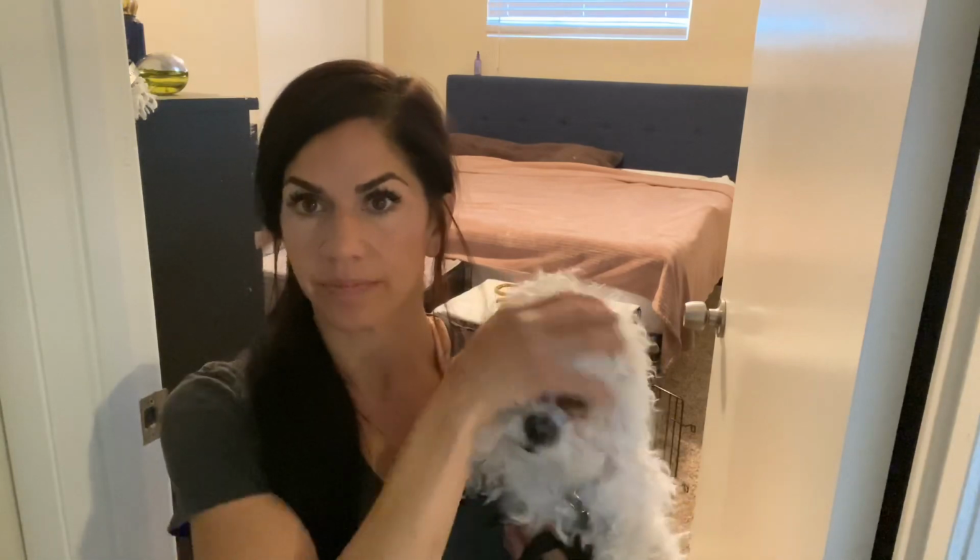The part everybody's struggling with is what happens when I bring them out here, I know they have to go, they didn't go, now we go back in the house and they go in the house. Now what do I do? Okay, here's the important part. We just took our dog outside. They didn't go to the bathroom.